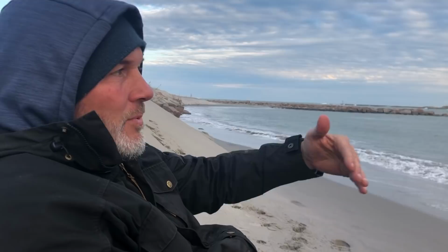And we have about four dolphins in front of us that are hunting for their dinner. And they're literally a stone's throw away from us. And it's just a fascinating thing to watch. It's like National Geographic live right in front of us.